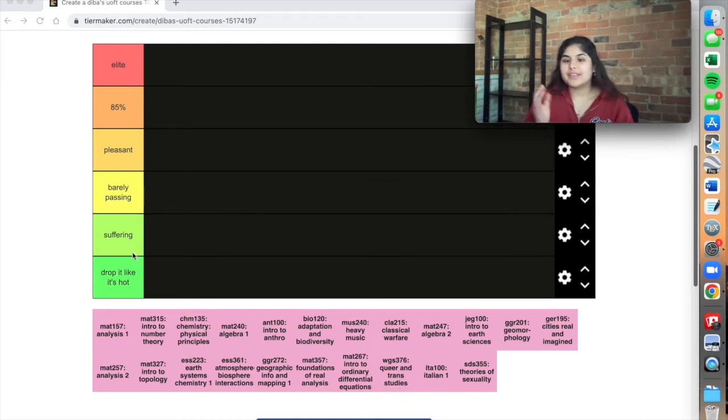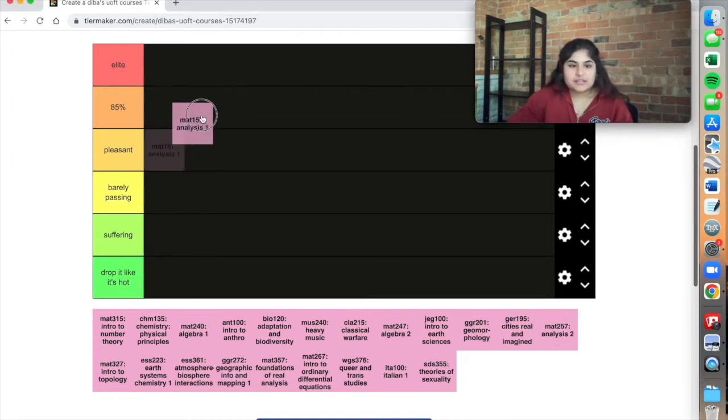I'm gonna try to rank them kind of in the order that I took the classes. So starting with first year courses, then moving into second year courses. And we will start with math classes. So first year, full year course, Math 157. I'm gonna give this 85%. It was pretty good. It was pretty interesting.